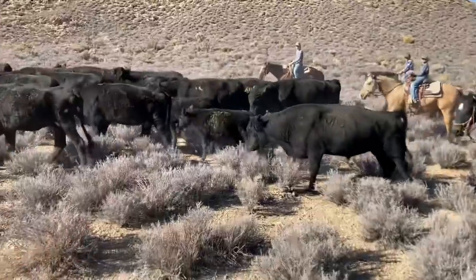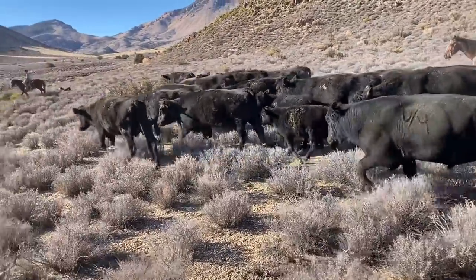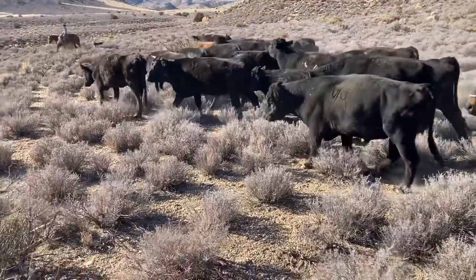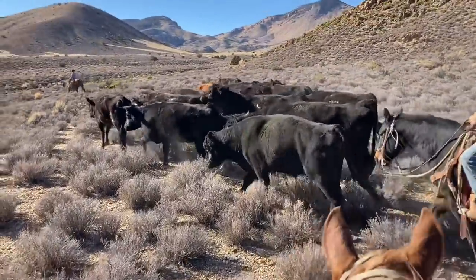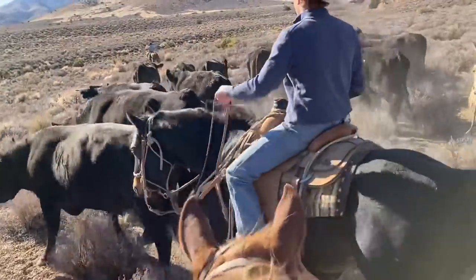Bulls, they need to go to the house and get some hay. They're getting a little bit thin. Take care of them. Those calves right there, we're going to wean those. And some of these dry cows that are doing fine, we'll go ahead and leave them up here.